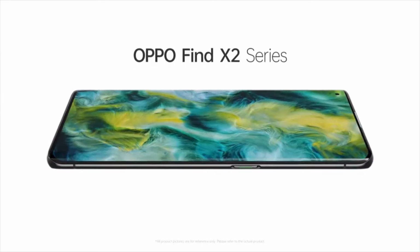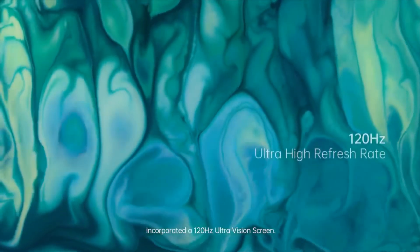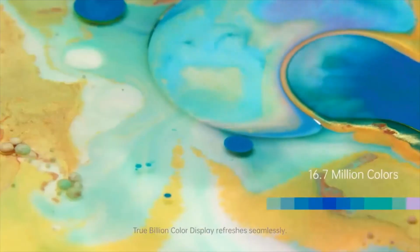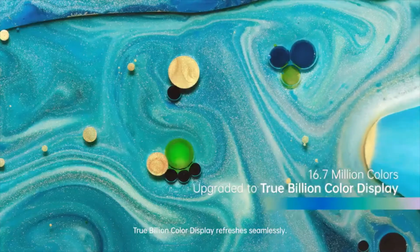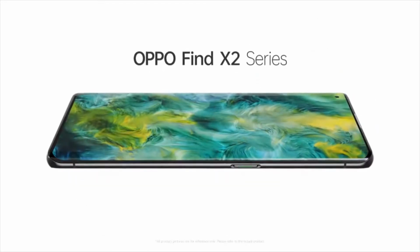Oppo Find X2 series. Oppo Find X2 series incorporated a 120Hz ultra vision screen. True billion color display refreshes seamlessly. Uncover the ultimate.